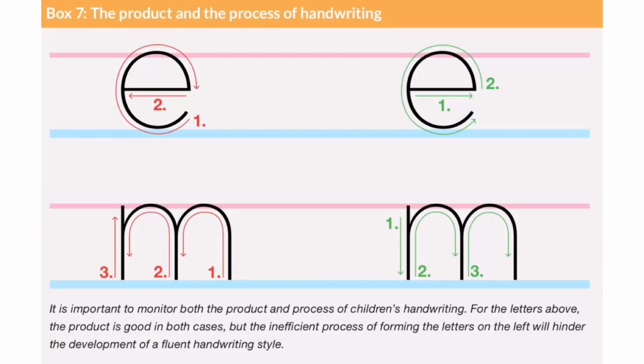Are we checking that all of our children are forming their letters correctly? Are they writing from left to right? Because if we aren't, it's not going to be efficient.